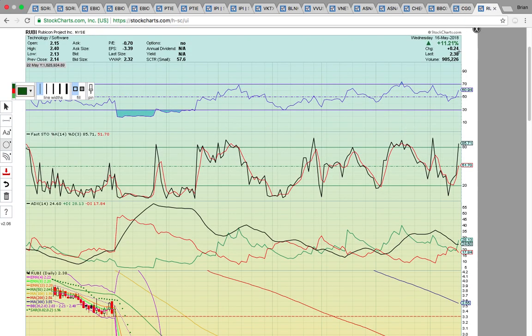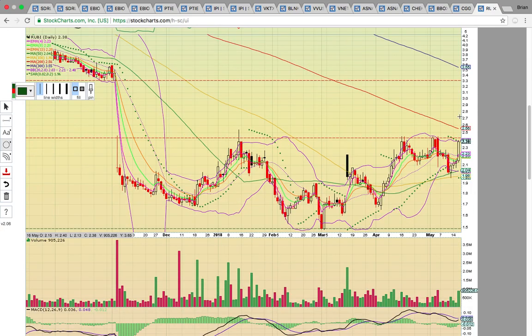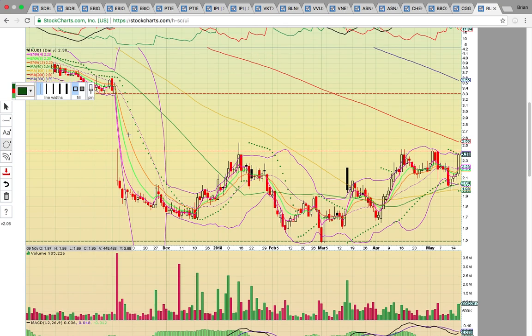And then finally, let's look at RUBI. It closed up 11% today. Yeah, so keep an eye on this one. This is another one of those gap plays. They're really working the gaps here for the small caps. There's a gap between low of day on this candle and high of day on this candle, and you can see the bottom of the gap is lining up with the high close horizontal resistance level, and so this is the big zone to bust through.